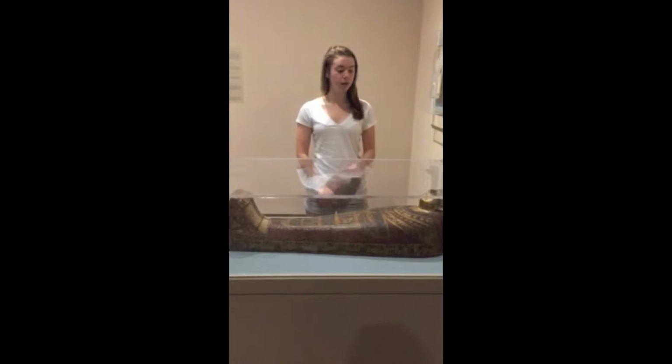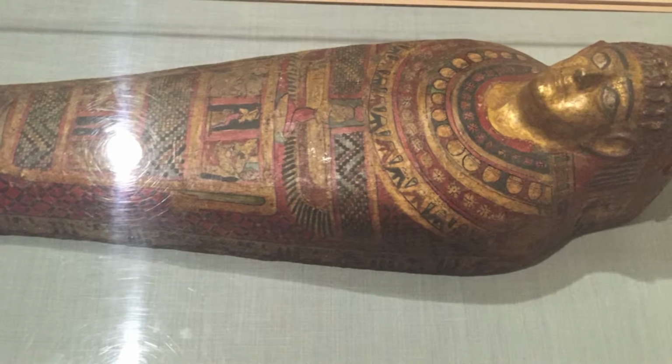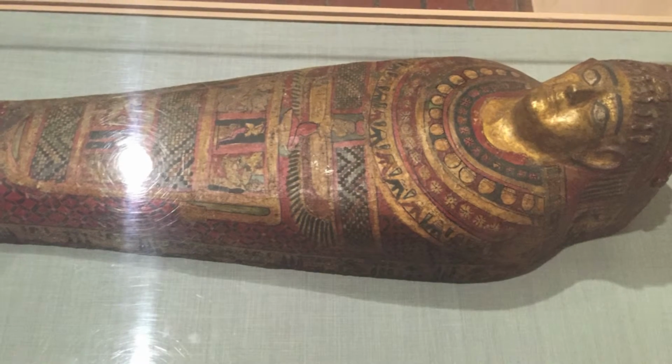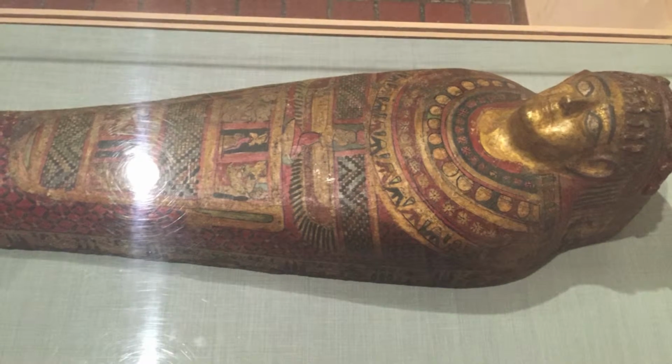This is a sarcophagus from the 3rd century AD from Egypt, and it is culturally significant because it marks the end of a time period from which the Egyptians would bury their dead in sarcophaguses. They believed that you needed the sarcophagus to be carried from the earth into the afterlife. And we are not currently sure how it came to reside in the Worcester Art Museum.